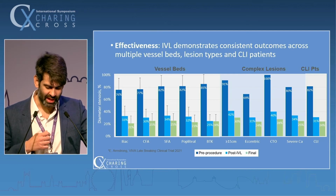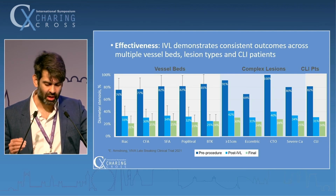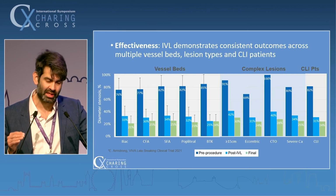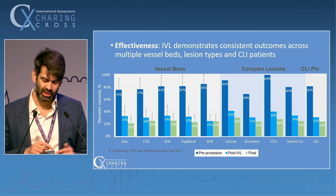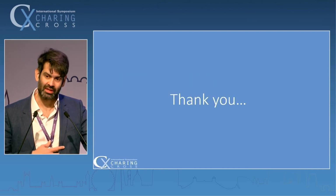So I'll just leave you with this data, which was presented at VIVA last year. IVL shows very, very consistent outcomes across multiple vessel beds, lesion types, and specifically in critical limb ischemia patients, who are the most at risk and the most difficult to treat. This is making life a lot less stressful for all of us. Thank you very much.